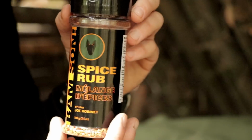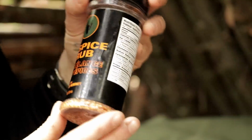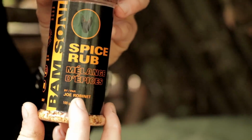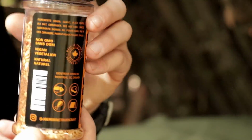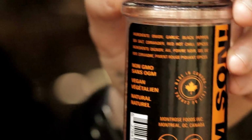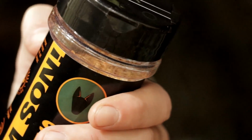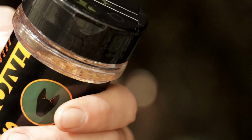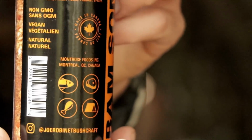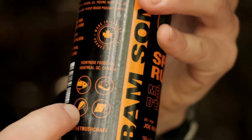Look at that. Look at the packaging. Isn't that awesome? A little Joe Robinet on the bottom, and then the ingredients. I'll read them to you, but they are onion, garlic, black pepper, sea salt, coriander, red hot chili, spices. That's it. And it says it's good for fish, steak, chicken, and tents.